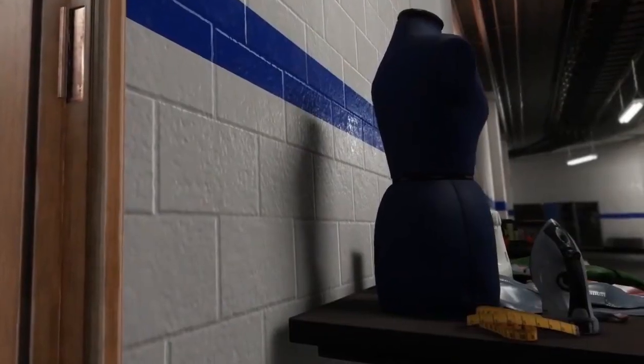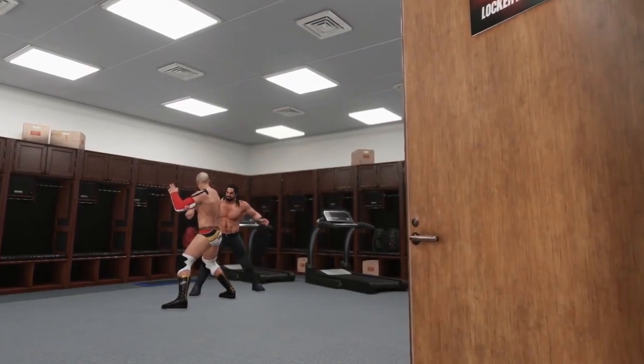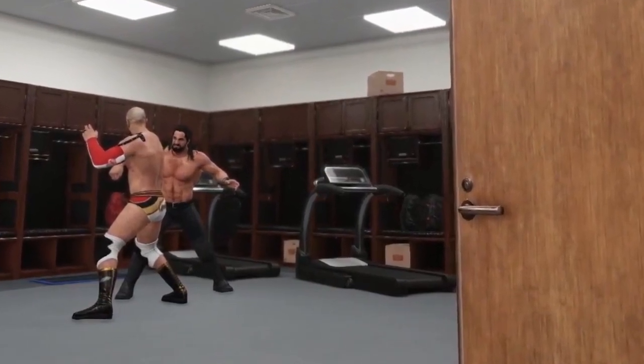As the camera pans around and shows Seth and Cesaro back in the locker room, then we get another glimpse of the seamstress's table, before we then see the addition of 2 treadmills in the locker room, which brings back memories of Here Comes the Pain, in which players could interact with the treadmills and go for a run.